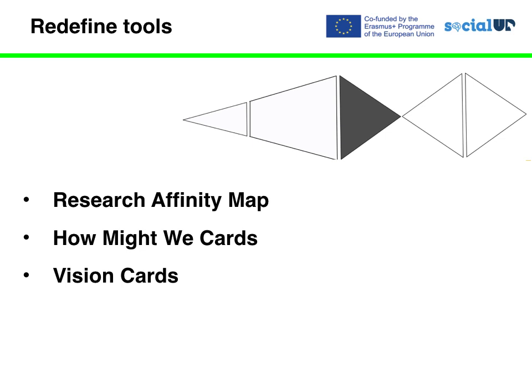So here's where we start to redefine the challenge. We take the results of that Research Affinity Map and we start to develop how might we cards. These are how might we solve the key issues that are identified by the challenge, and we develop vision cards. Vision cards are imaginary solution cards, if you like. What is our vision of a solution for this particular issue? And bringing these together allows us to narrow down which are the key issues, what's the key challenge that we're going to work on.